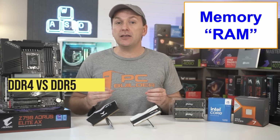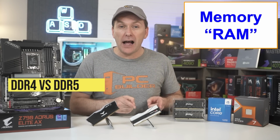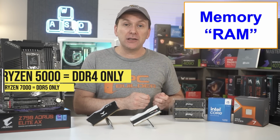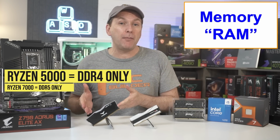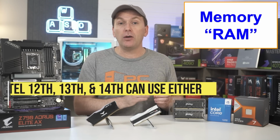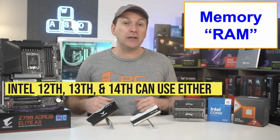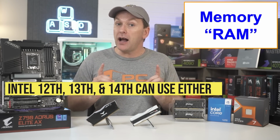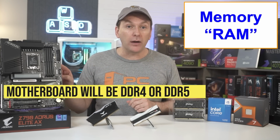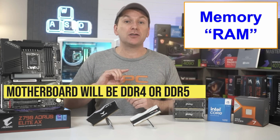Current RAM comes in either DDR4 or DDR5, and the number at the end just notes the generation. Ryzen 5000 series CPUs only use DDR4 RAM, while Ryzen 7000 series CPUs only use DDR5 RAM. Now Intel 12th, 13th, and 14th generation CPUs can use either of these, but not both at the same time. That choice is locked in when you buy the motherboard, and the board specs will say whether it's a DDR4 or DDR5 motherboard.